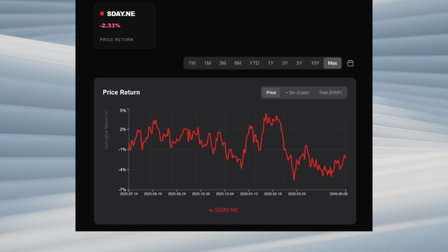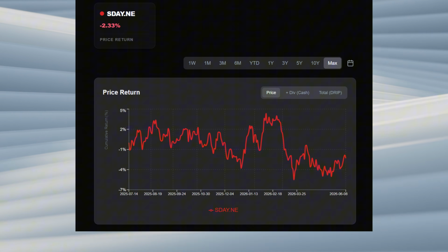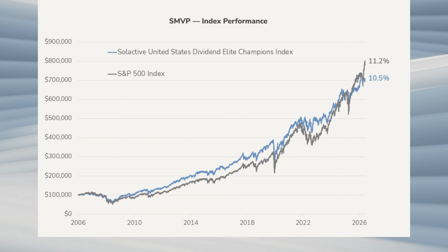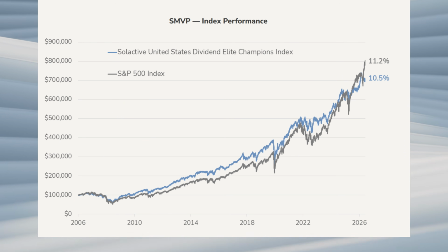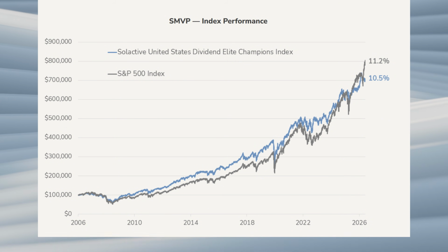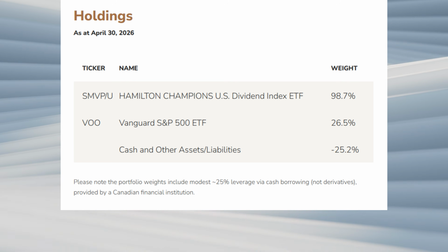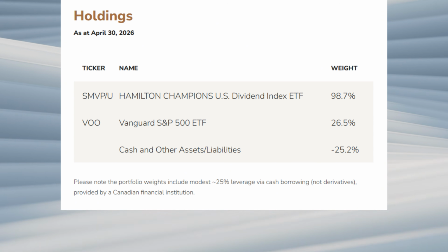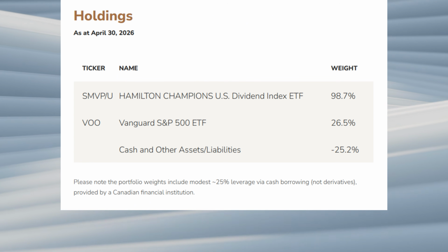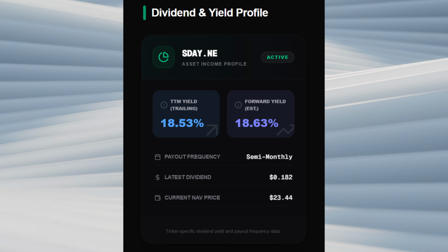There's one more category worth discussing: funds that aren't clearly healthy or clearly broken, but sit somewhere in between. SCHD is a good example. SCHD's underlying asset is SMVP, a portfolio of high-quality large-cap U.S. stocks. Hamilton's published historical average annual return for SMVP, including dividends, is around 11%. To boost that further, SCHD adds a 25% VOO position as a leverage overlay and uses that sleeve to sell 0 DTE options that expire the same day, to collect additional premium. The goal is to hit an 18% annualized yield.